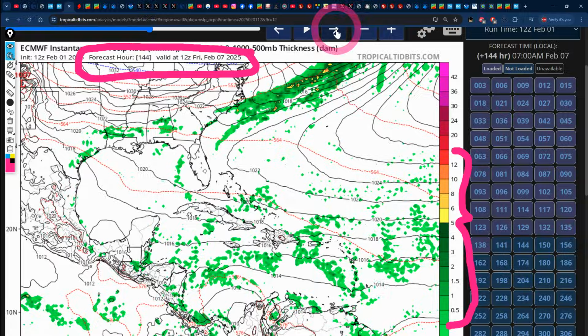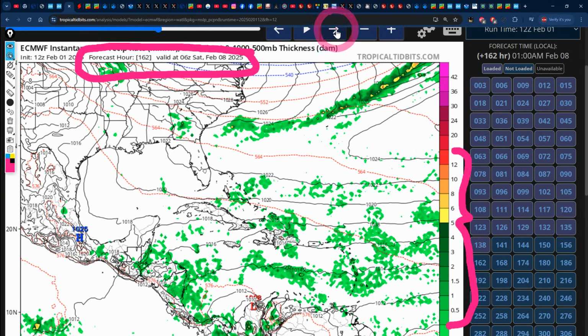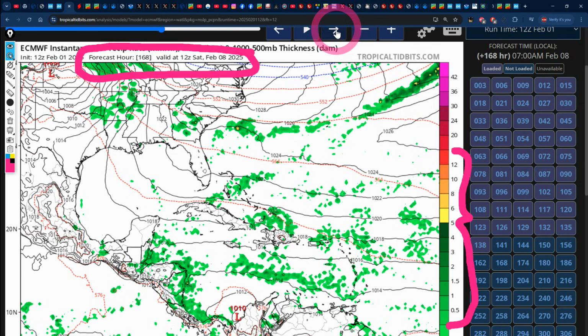Friday, eastern Jamaica morning rainfall, afternoon central and western parishes. And then we're going to be stopping it right here on Saturday, February 8, 2025, and we can see some rainfall for the morning. 12:00 on Saturday is actually 7 a.m., and we do see some dots of greens across the northeast.